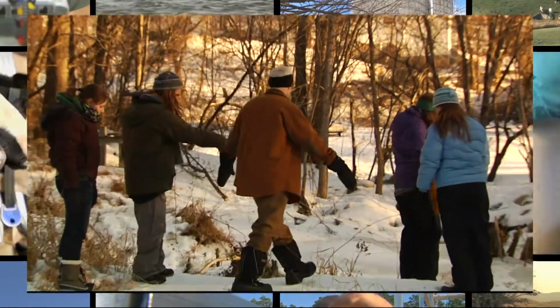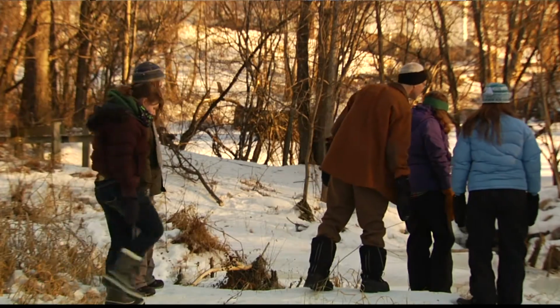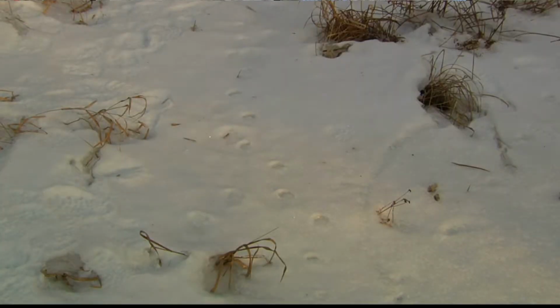Across the fence, get ready for a bit of detective work. We'll join a group of students who are tracking a wintry puzzle as they try to solve the mystery of the animal that left these tracks as clues.